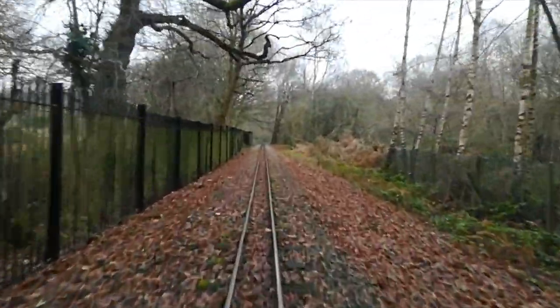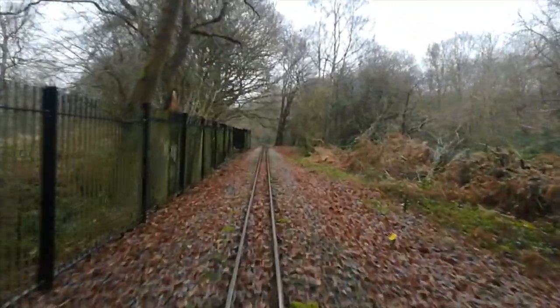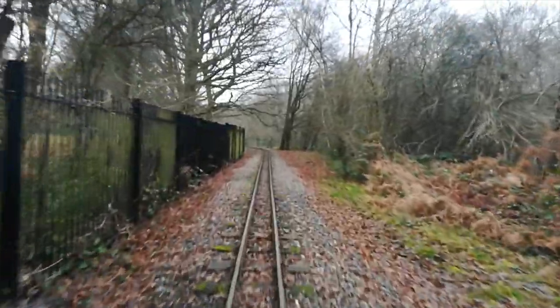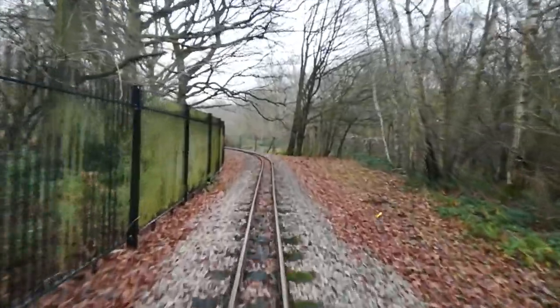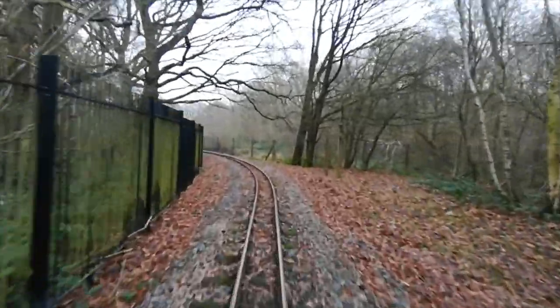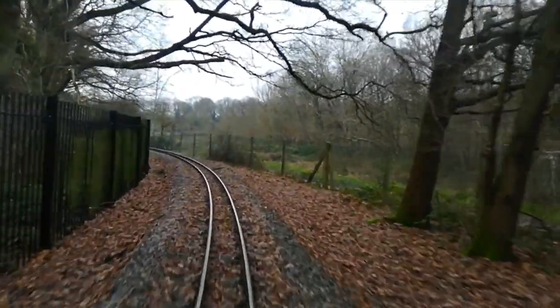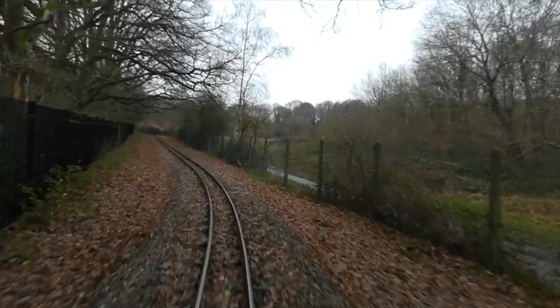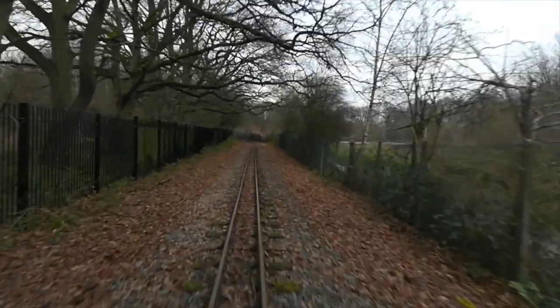Because on previous visits, we've parked up at Mad Bess Wood and done a sort of 3 mile walk and finished off with a train ride. Yes, it was quite nice. I've become quite active. I like to walk a lot. So I walked up from Ruislip Station, so that was quite a nice walk through. Yeah, it's a very scenic route, and we're lucky to have a railway in such a lovely setting.